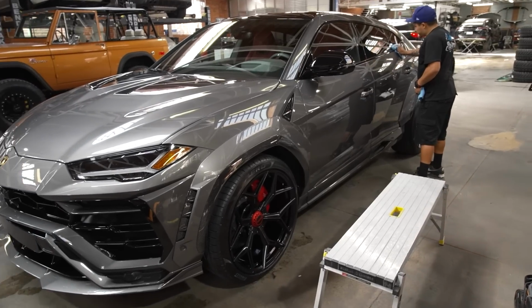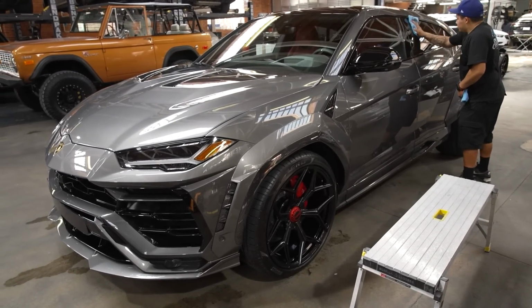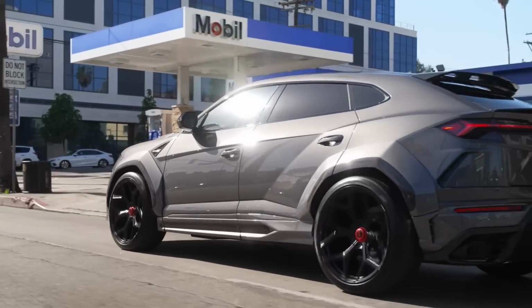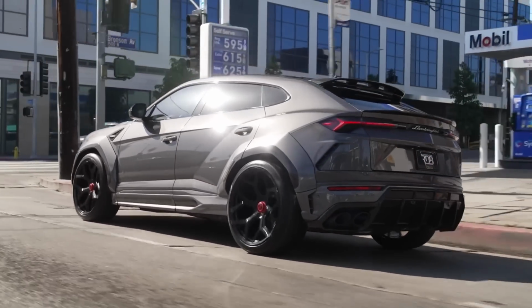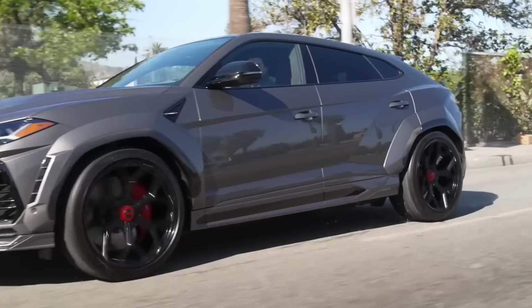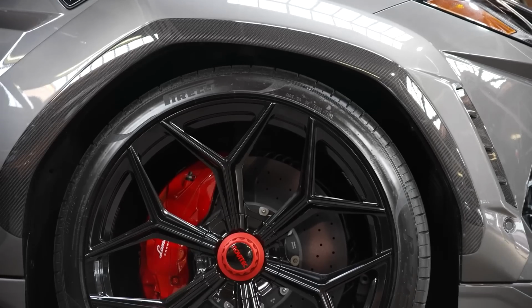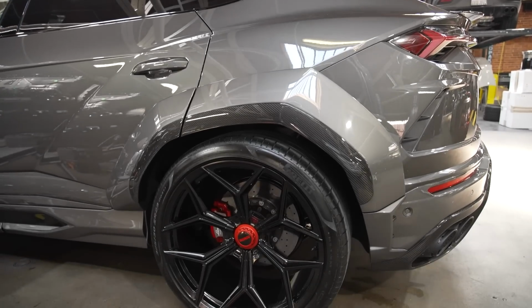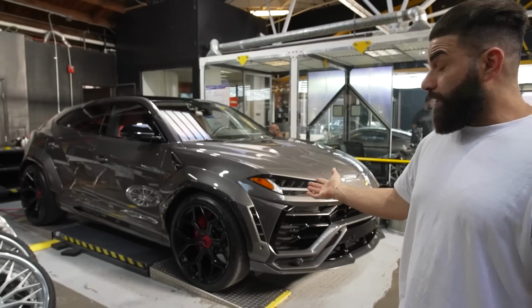This is actually another 1016 Industries carbon fiber wide body kit. This is on a beautiful factory metallic gray color. Super hard color to actually color match without blending, and that's what we did. It looks incredible, super clean. This customer had already purchased Novitec wheels, and they were stock fitment, so we had to do big adapters and put them on. They are 23-inch, not 24s. It looks honestly really clean.